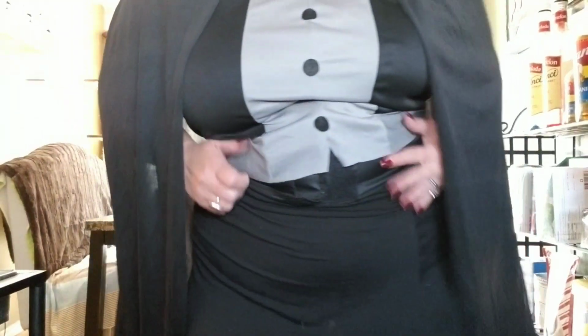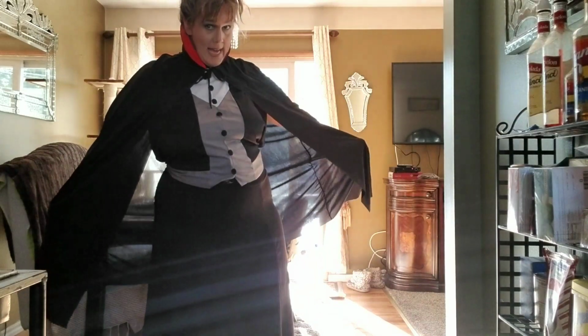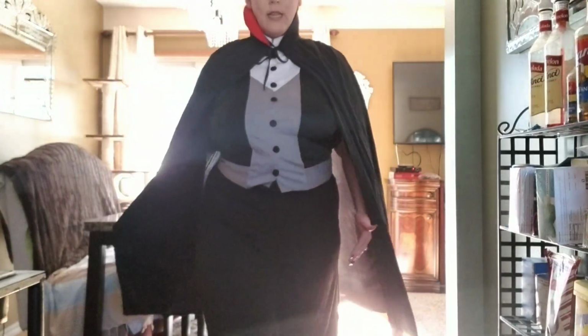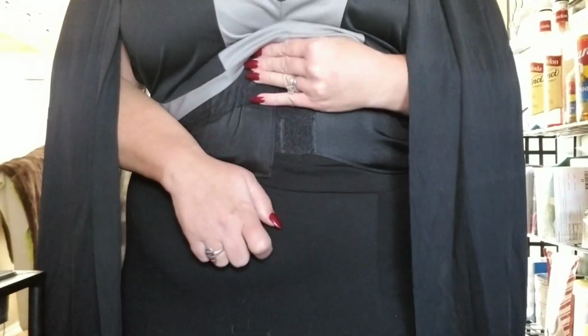Oh, and last but not least, if you're just feeling like being a vampire, then go ahead and do it. Of course there's girl vampires. So if you just want to put on a black skirt and put on this little thing that comes with it to cinch your waist in a little bit. Kind of got to reposition it.